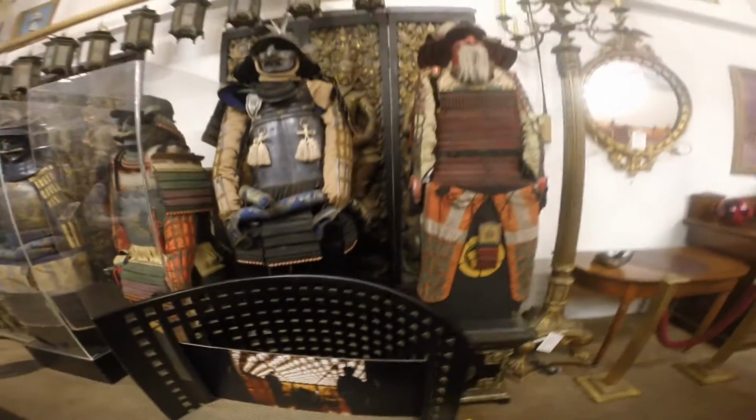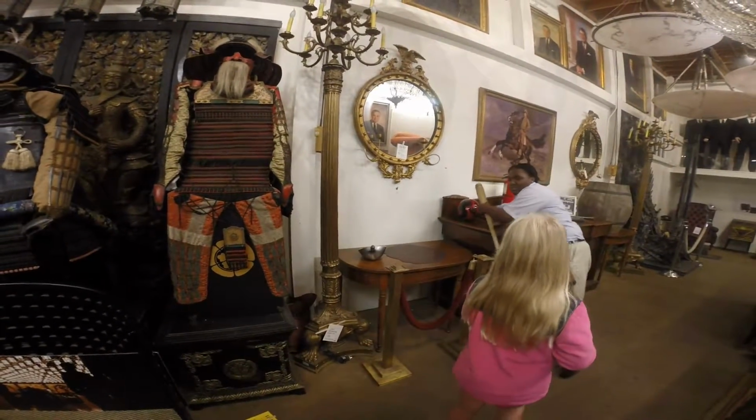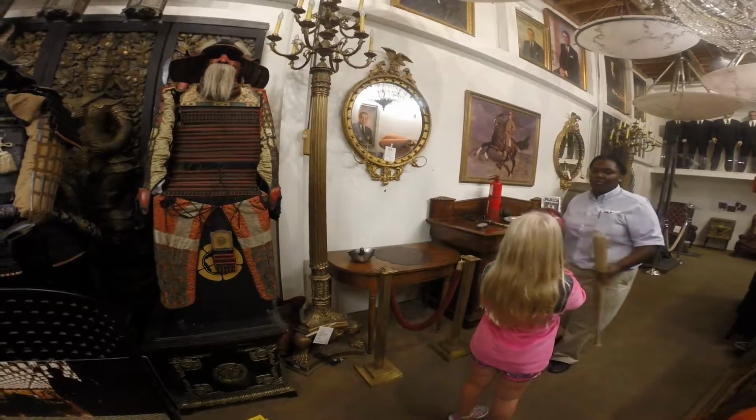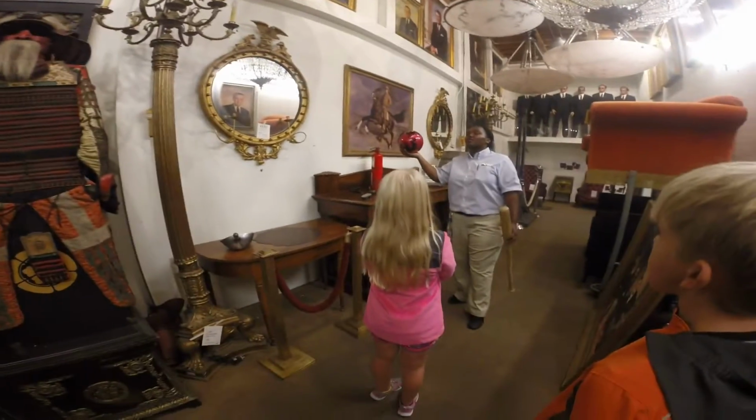You're gonna hold it? Alright. So we have some props over here. Actually, I want you to, what about the bowling ball? You think you can hold the bowling ball? Yeah. I'm gonna toss it to you though. You ready? Alright guys, so she says she's strong. She's gonna be able to hold this bowling ball.